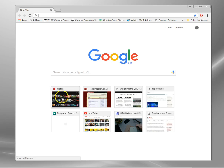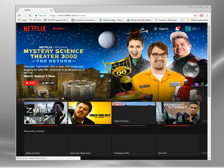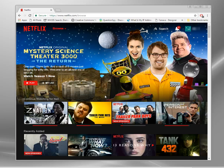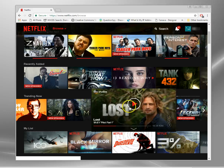And I'm going to go to my Netflix account. You do obviously need a Netflix account, and I'm going to go through here and see if we can access the Netflix site. Here we go, and it's going to the browse screen, and we're on to the Netflix site. And you can see, well, I noticed because I'm used to the UK one, this is the US version, not the UK one. One of the reasons is Lost isn't on the UK one, for instance.